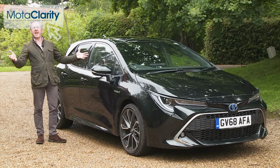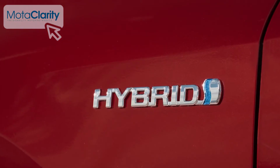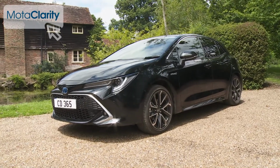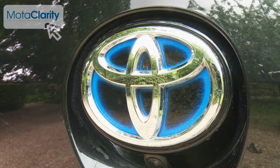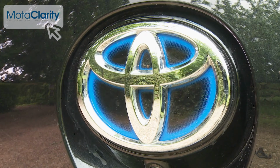So what do we have here? A name from the past which packages up technology from the future. Very soon, all family hatchback class models will feature model lineups that are primarily electrified, but Toyota has brought us that right now, in a car its volume brand competitors will have to take very seriously indeed.